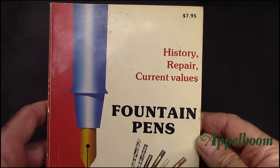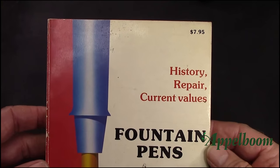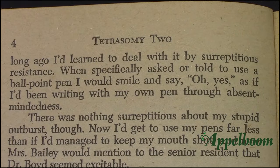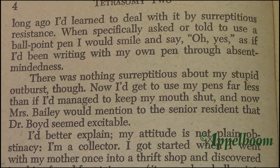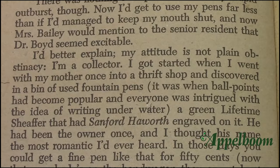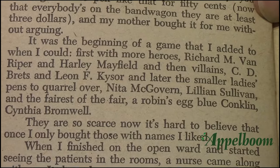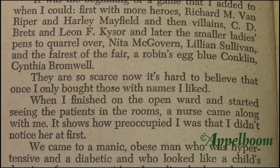Back in the 70s, I first understood that you could buy some great writing instruments at thrift stores and antique shops, because I read a sci-fi book where the main character bought his fountain pens that way. Here's the relevant page where the main character discusses his love of fountain pens and his dislike of ballpoint pens. And I love the way he describes how his mom got him into thrift shops, discovered the bin of fountain pens, and then started collecting pens with names engraved on them. It ends up by saying they got an egg blue Conklin, and they're scarce now. It's hard to believe I bought only the names I liked.